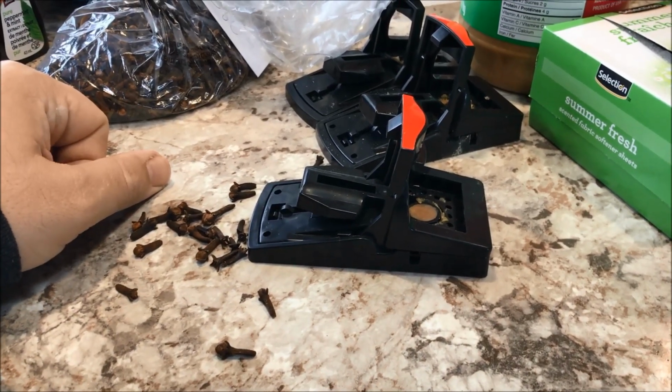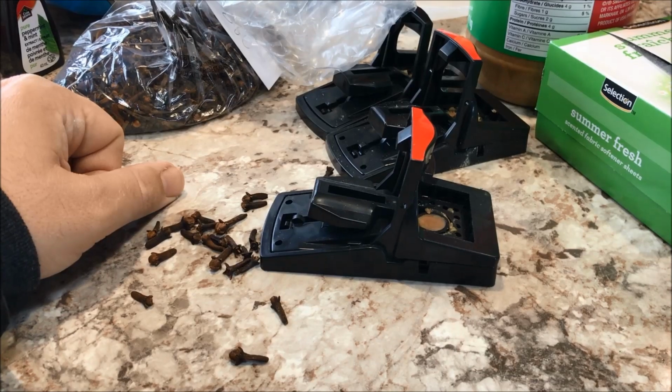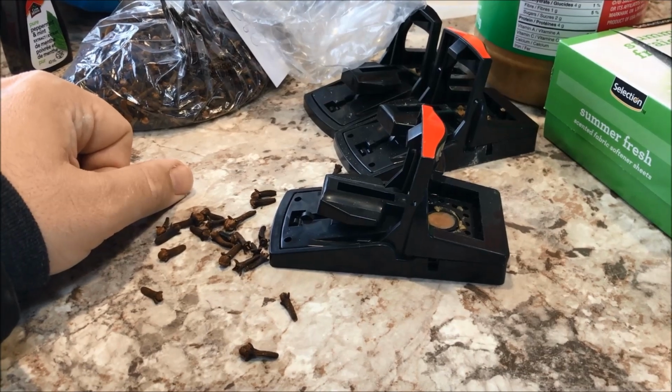So honestly, I'm going to keep this stuff topped up all year round. Even if we're traveling and camping, I don't care how hot it is.